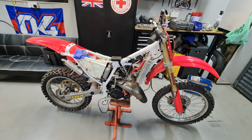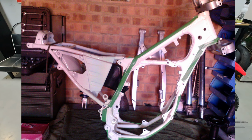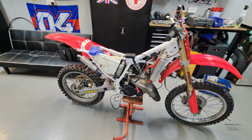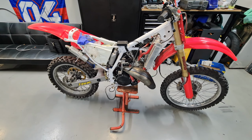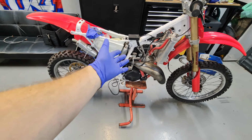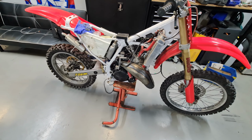Within that week we got the frame out, ready for powder coating. We took the frame, handlebars and subframe straight to the powder coaters to get it redone, and the swing arm, we sorted that out as well. The engine appeared to be in great condition. We stripped the engine apart to check the piston and stuff like that.